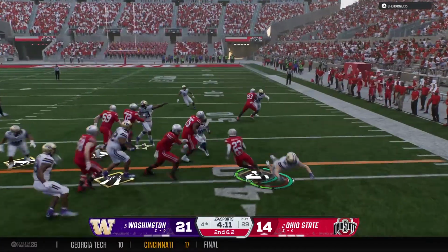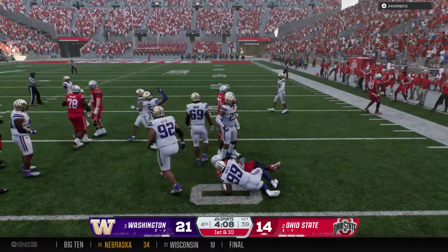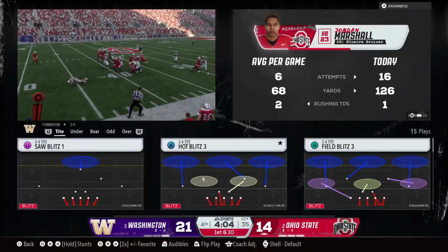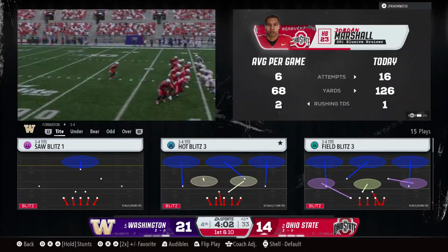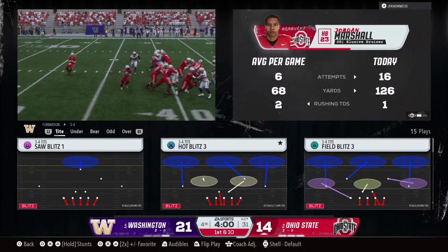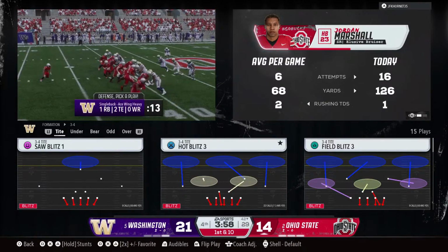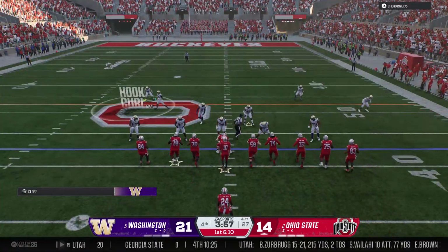Takes the handoff again. That gain is good enough for a first down. Ball spotted at the 42. Well, good push up front here in this back. I tell you, he's got some outstanding vision to be able to find those creases, to be able to get positive yards, and here he gets the first down. Offense will set up on 1st and 10.